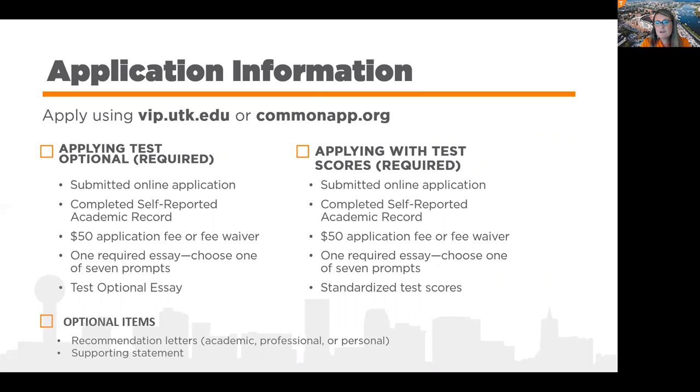I know this has been confusing for a lot of students and whether or not they want to submit their scores. But at the University of Tennessee, we are fully test optional for both admissions and for scholarships. Last year, our acceptance rate was almost identical for students that submitted scores and students that didn't. So please don't feel like you have to submit your scores if you don't feel like they're good or that they're reflective of your academic abilities. You'll be fully considered, again, for both admissions and scholarships without test scores.